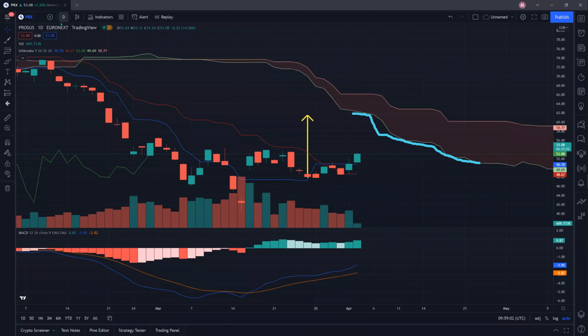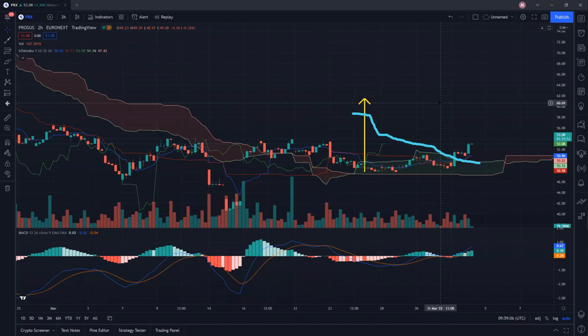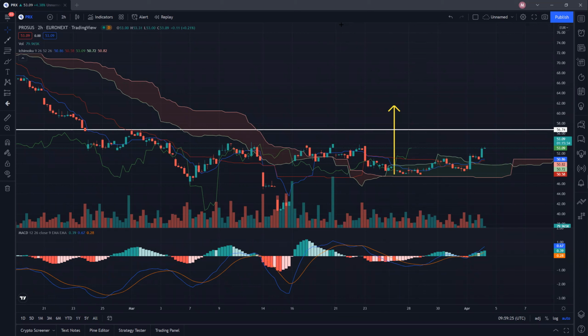So let's take a look at the 2 hour chart to get a better idea of the potential resistance before we actually hit this 61, 62 target. You can see that in the event that we manage to clear this 53 to 54 resistance with good volume, then potentially we may be punching up all the way here. So this is essentially my first potential resistance for Prosus. You can see that previously we actually found some resistance here at around 56.70. So this will be quite a difficult resistance for Prosus to clear.